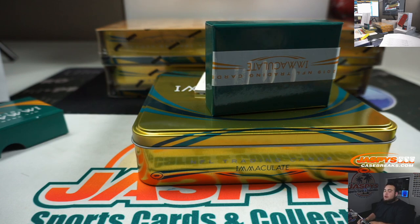Oh, you know what? Then the true RPAs don't have the dual patches. We only have the one.